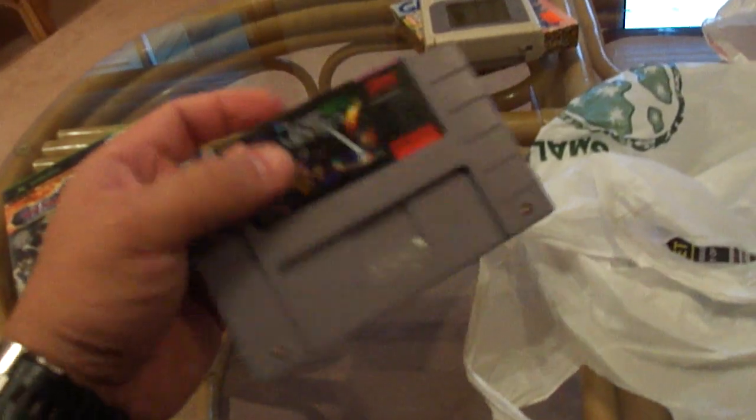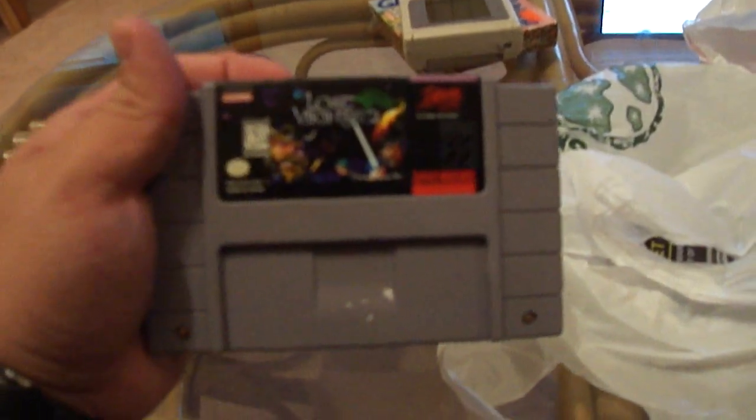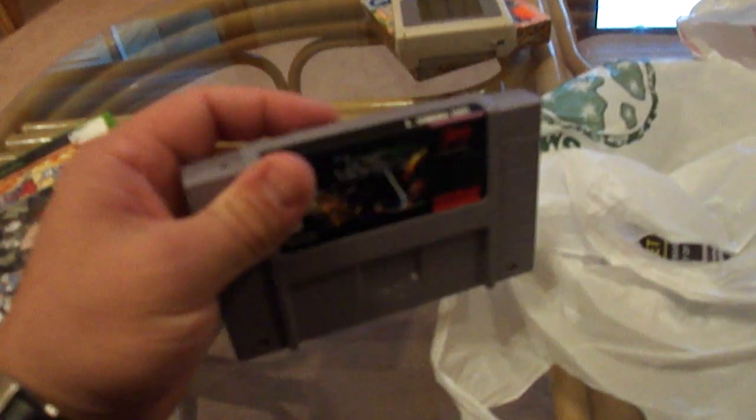And I happened to find a Super Nintendo game. There's Lost Vikings 2, and that's in great condition.